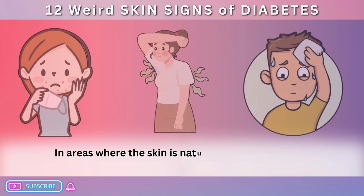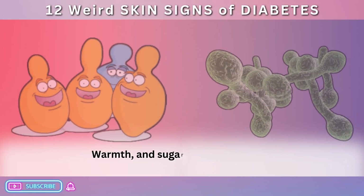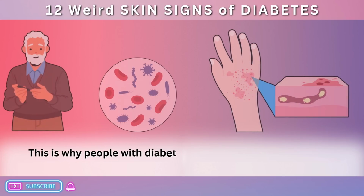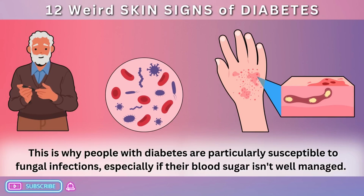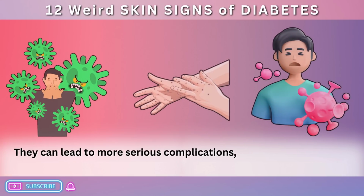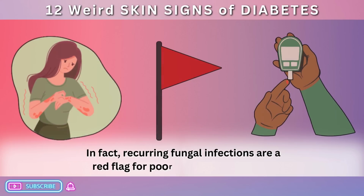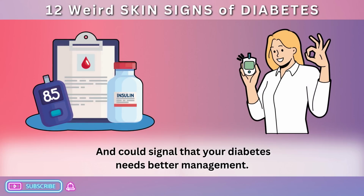In areas where the skin is naturally more humid, like folds and creases, the combination of moisture, warmth, and sugar becomes an ideal breeding ground for Candida. This is why people with diabetes are particularly susceptible to fungal infections, especially if their blood sugar isn't well managed. Candida infections can range from mild to severe. If left untreated, they can lead to more serious complications, including the spread of infection or a chronic condition that requires extensive treatment. In fact, recurring fungal infections are a red flag for poor blood sugar control and could signal that your diabetes needs better management.